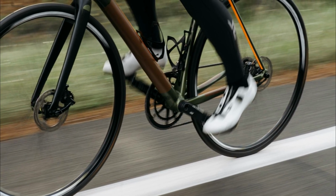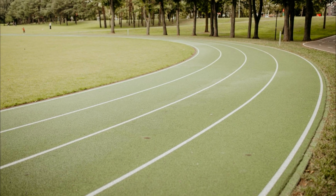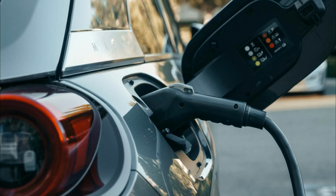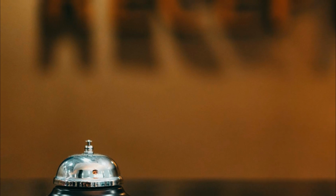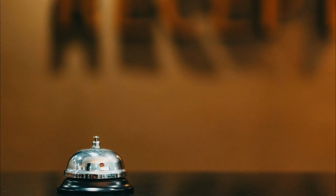Now, let's address temperature. Extreme heat and cold are a battery's sworn enemies. Heat can degrade battery cells faster, while extreme cold can reduce its performance. If you live in an area with extreme temperatures, consider parking in a garage or using a battery preconditioning system if your car offers one to manage the temperature. This isn't always feasible, I know, but even simple things like parking in the shade during the summer can help.